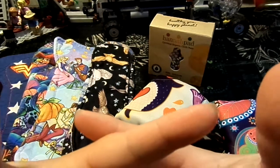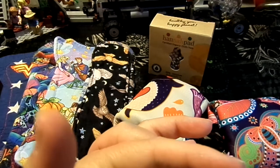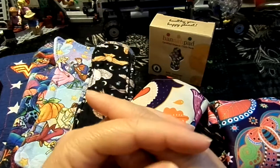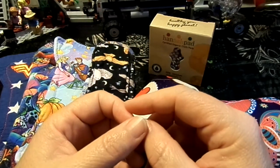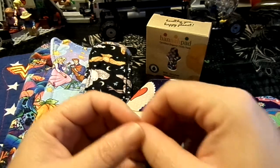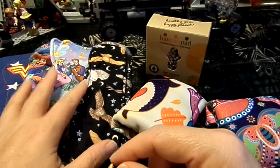So consequently, I'm just going to clarify my purchasing choices and a little bit of the subtle differences in what goes on. Okay, so there's really three different types of cloth pad makers, and essentially there are WAM makers, which is work at home mothers, which is where these four come from.